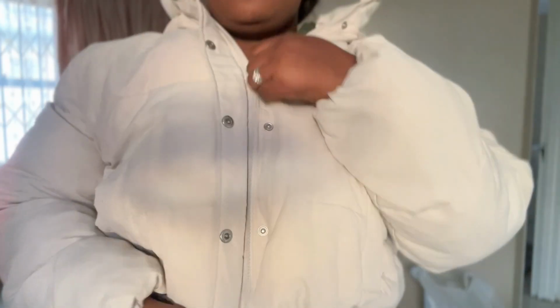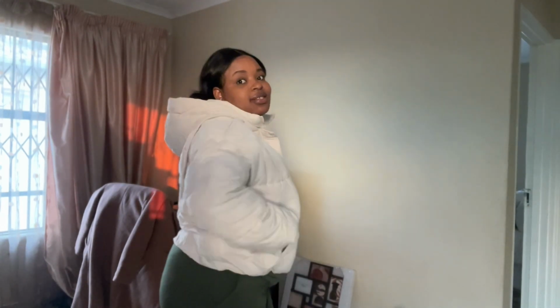So the zipping in here, and it also has buttons too. I think it's much better now that I washed it. The first day, it was coming out like cotton from this fabric, but it's no longer coming out that much. Yeah, this jacket is very warm. Let me show you. It's smarty, guys. So you can see all the way. It's pretty.